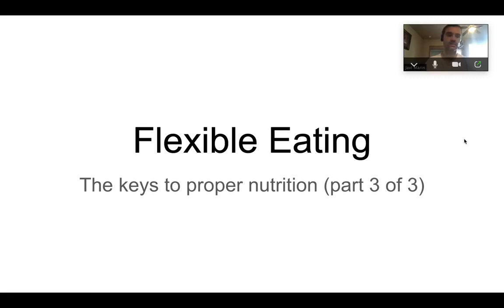Flexible eating is basically having some targets regarding calories and macros, and you need to hit those targets. The way you get to your target is really up to you. That's why it's flexible. You can eat whatever is to your liking, and as long as you hit those numbers, then you're good. You are following the flexible eating protocol.